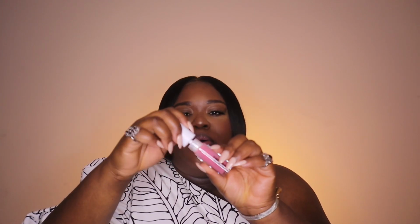This right here looks like a full size. Let me see. This right here is the full size of the Makeup by Mario. And this is in the color Rose Water. So on me, it gives a slight hint of pink. Right there.